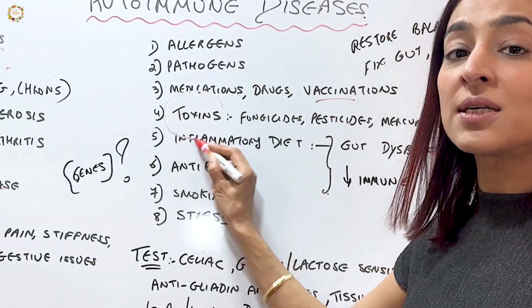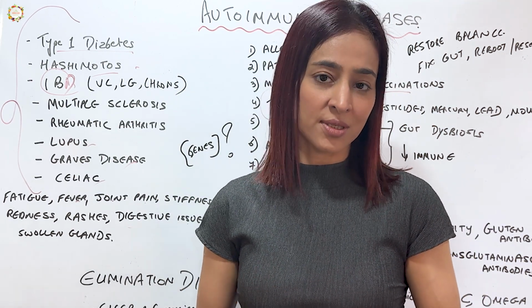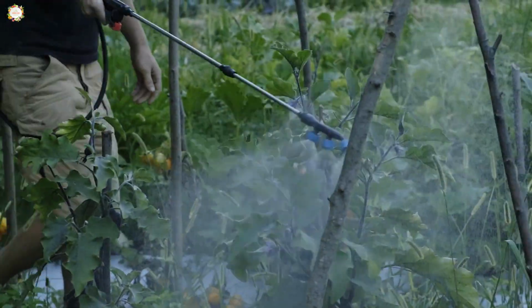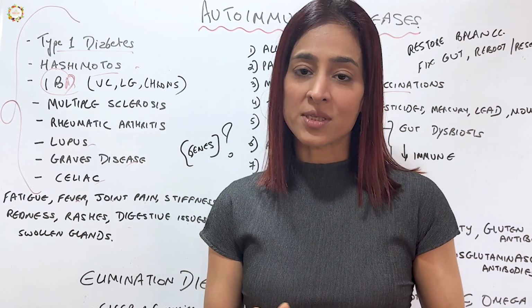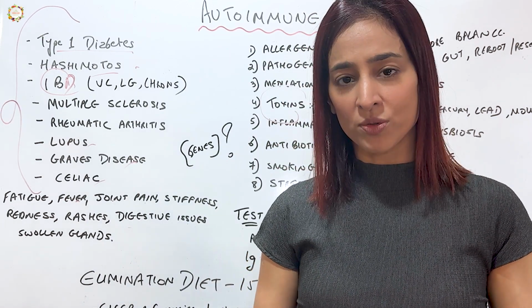Apart from that, there are certain toxins present in the environment which cause autoimmune diseases, like fertilizers, pesticides, fungicides that are sprayed on food, lead and mercury which are found in certain foods like certain seafood, and molds. These make our body susceptible and more prone to autoimmune diseases.